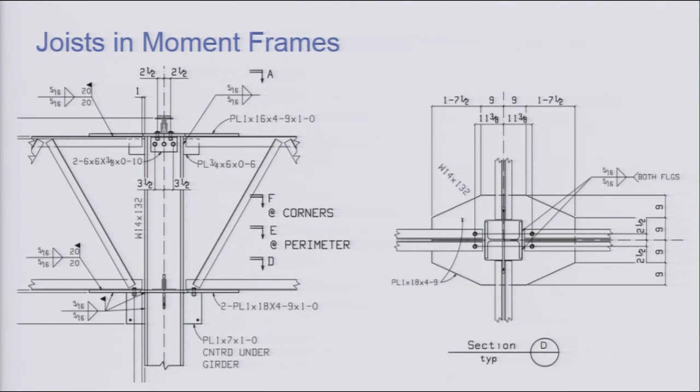The bottom, even more complicated, right? Because you don't have a nice continuous cap plate necessarily that you can put over it. So you're either putting a bunch of stiffeners in the column and carrying very large forces through them, or you're looking for a way to really take it around it.